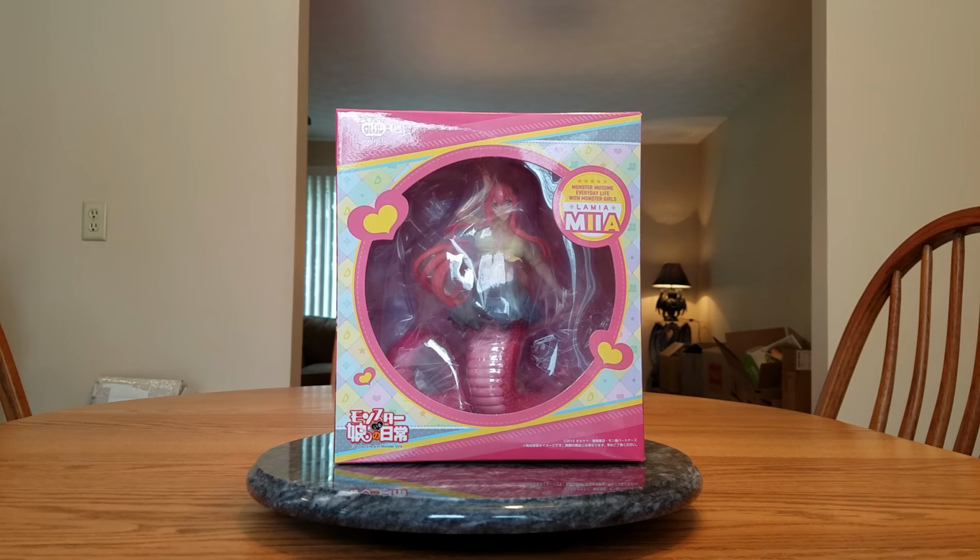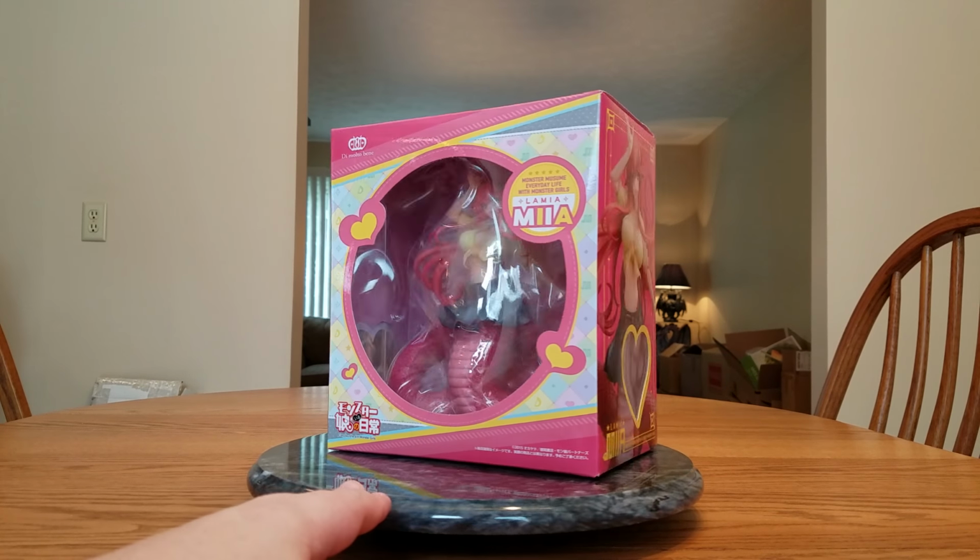Now, Miia has caused some controversy because there is one of the promo pictures where she has her boobs out. So everyone was thinking she was cast off. Well, it turns out her boobs are sculpted and painted, but she is force cast off. You actually have to break the clothes off to get them out. And I'm not going to break my figure. She's too expensive, and I prefer to have them clothed anyways. And once you force cast them off, pretty much you destroy the clothes so you can't get them back on with any semblance of looking good. So yeah.